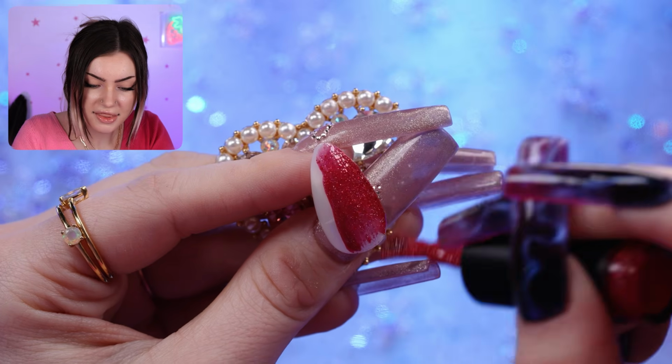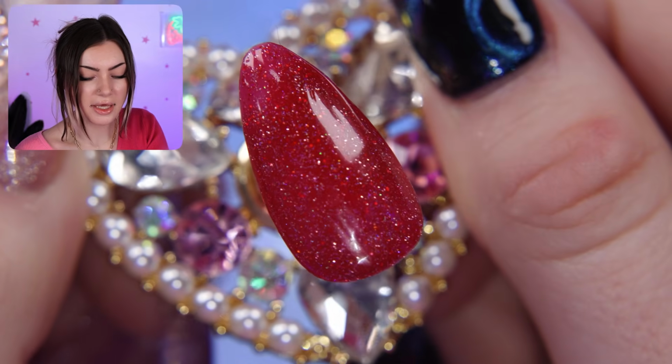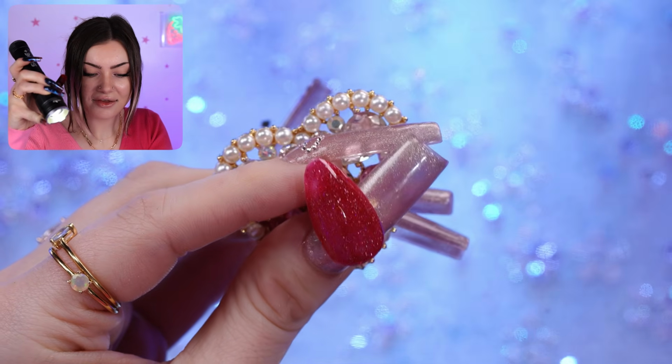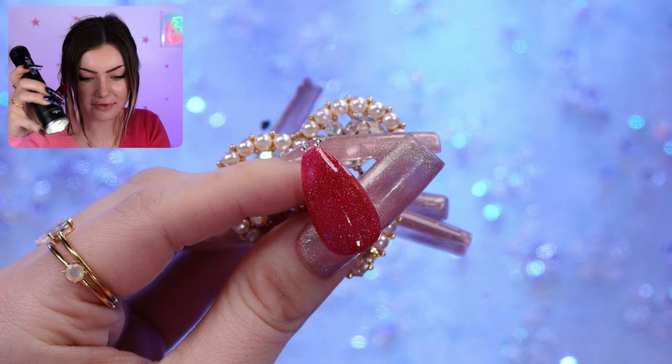This one is a little bit thicker, probably just because of all the glitter. I really like the glitter mix in this. There's just red glitter and reflective hollow glitter. Okay, flashlight again. I feel like having the pure red glitter in there gives it a double sparkle with the reflective. Very pretty.